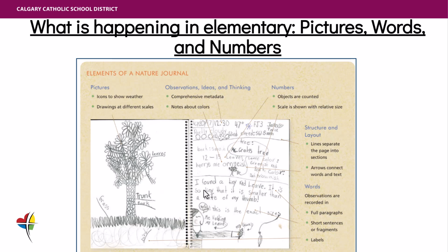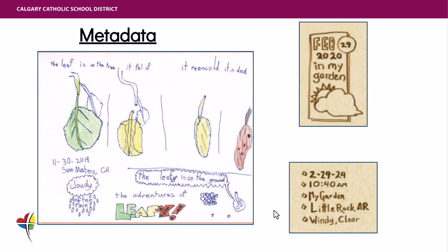So this is what we're seeing. We are seeing pictures, words, and numbers. This is a student who's taken it outside as a field journal, made a sketch, made some observations. It has included numbers, has included a scale, and then has some description. So it's kind of this spot where everything is being recorded. We encourage our students to take metadata information. That is things like time, weather, those types of things, because they help us understand the seasons.